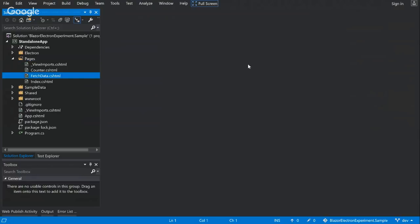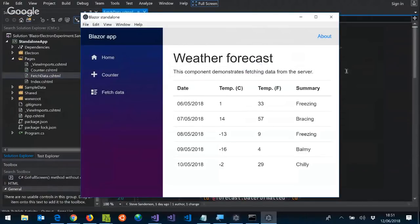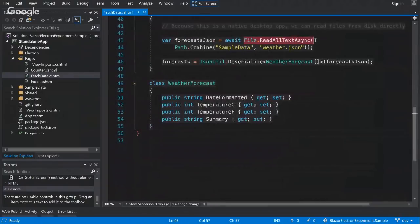One is when we're fetching this data for the weather forecasts, normally in the browser, we do that using an HTTP request. But because this runs as a native desktop application, we don't need to use HTTP. We can use file IO, just normal .NET APIs for interacting with the local machine. So in some ways, that's really cool and simplifies things a lot.